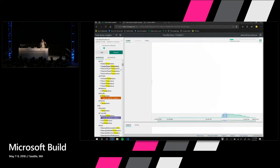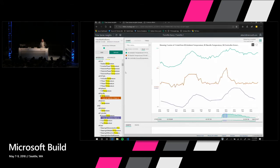So again, this is tags. This is using a totally different API that we've recently added. And it gives me the ability to do some really, really cool stuff with this data. So that's Time Series Insights.